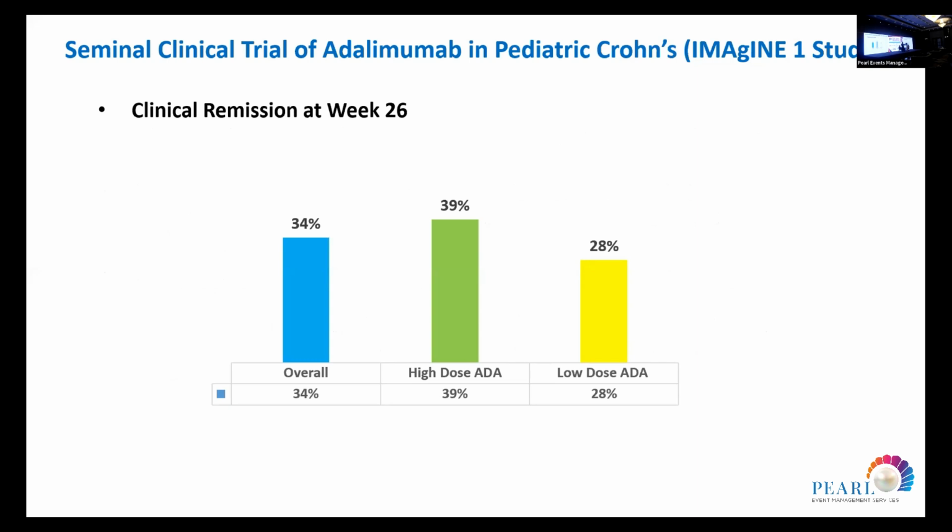So what does that mean? We used the 160, 80, 40 every 2 weeks. In the pediatric population, the high dose ADA means that those who are more than 40 kilos get the adult dose. Those who are less than 40 kilos get the 80, 40, and then 20 every 2 weeks. So based on the kilograms, their remission rate at week 26 was as good as what we achieved in the adult Crohn's population.